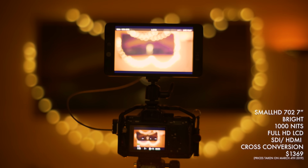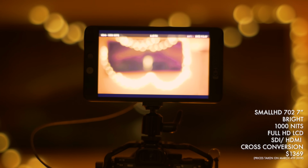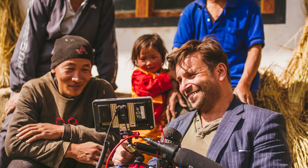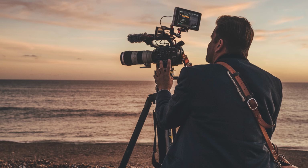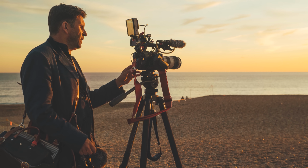Let's move on to the other 7-inch I have, which is even older, and that is this one here, the 702. The Bright one is 1,000 nits, not as bright as the Ultra Bright, but you can still see it in daylight. It is daylight viewable, though not in that intense sun, so you might want a bit of shade around it, but for most daylight stuff it's absolutely fine. Cross conversion on this as well, full HD. It's terrific. Neither of these are touchscreen; they use joysticks.